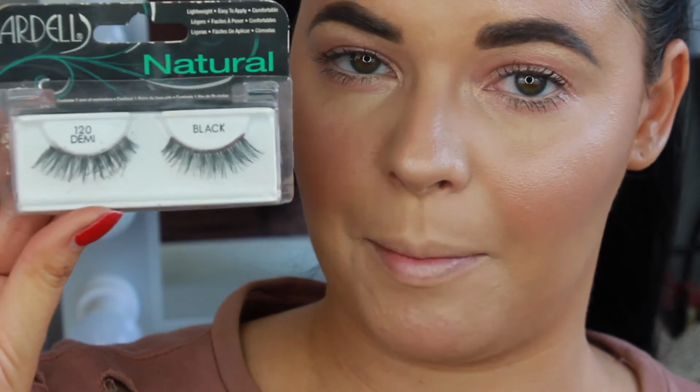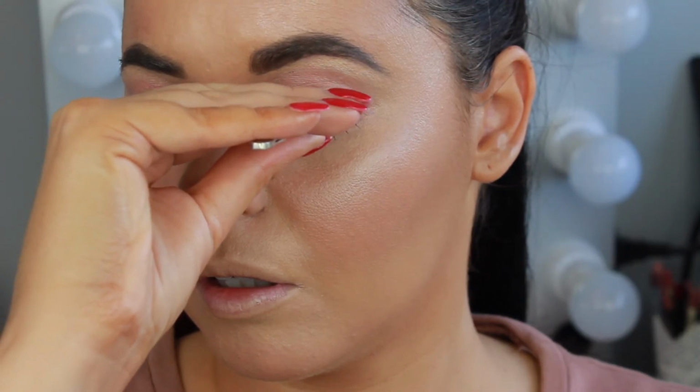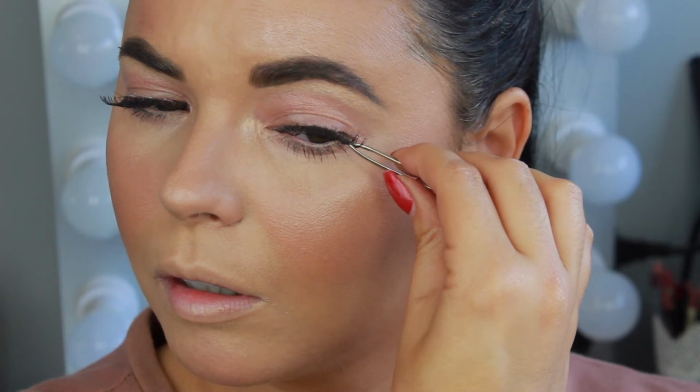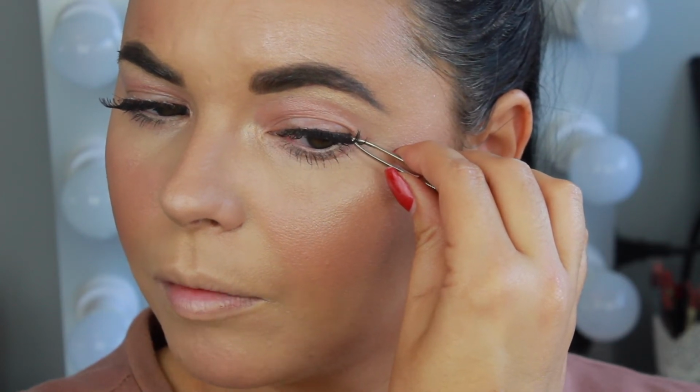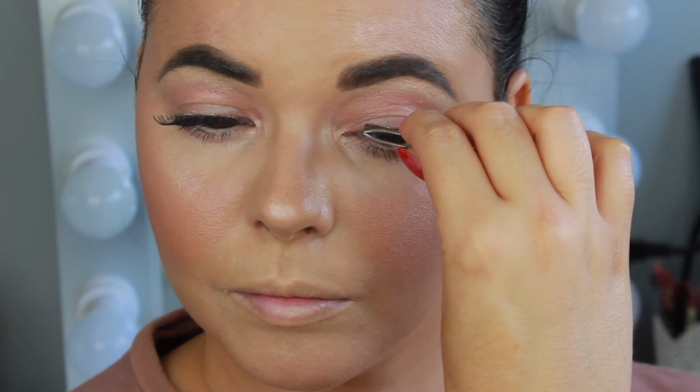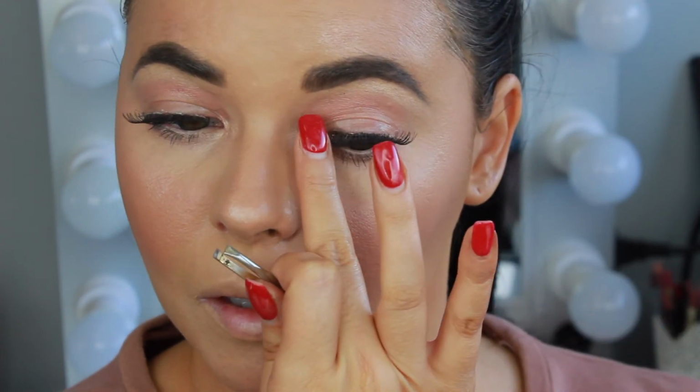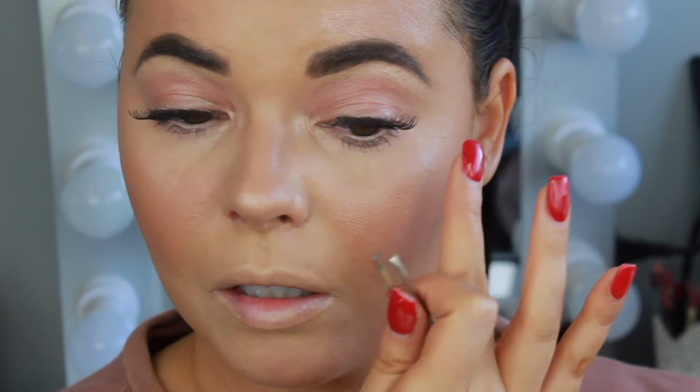And for lashes today, I'm going to go in with these really beautiful natural lashes. These are the Ardell 120 Demi Wispies. These are my favourite everyday natural lashes. Okay, lashes are on. Moving on to lips.